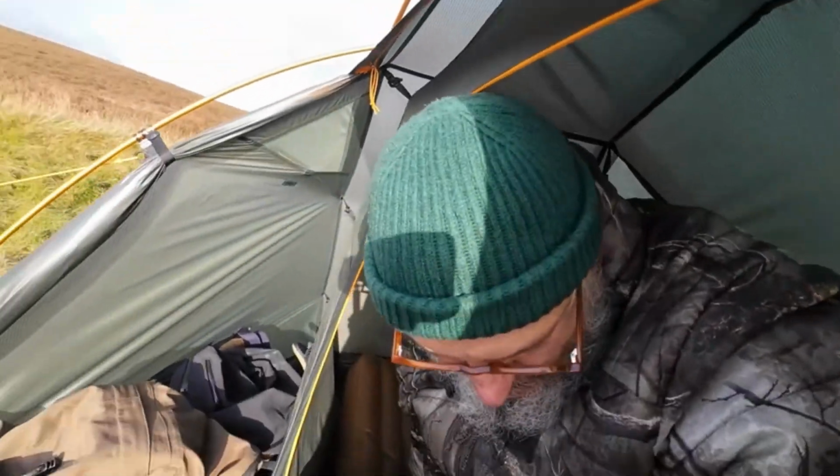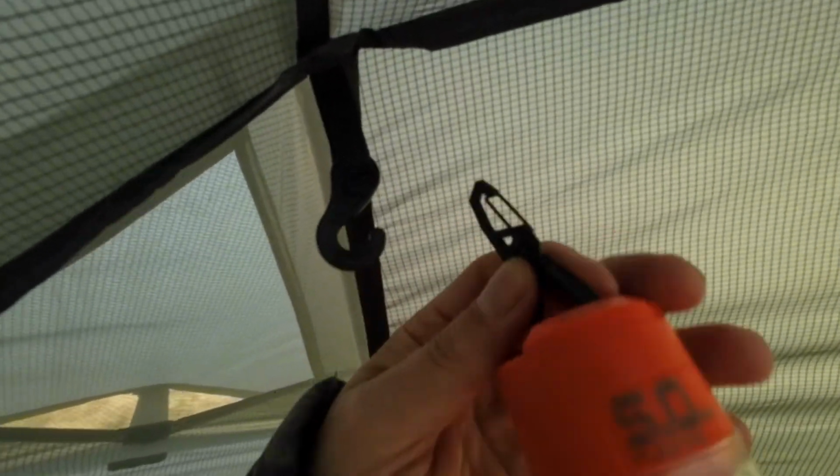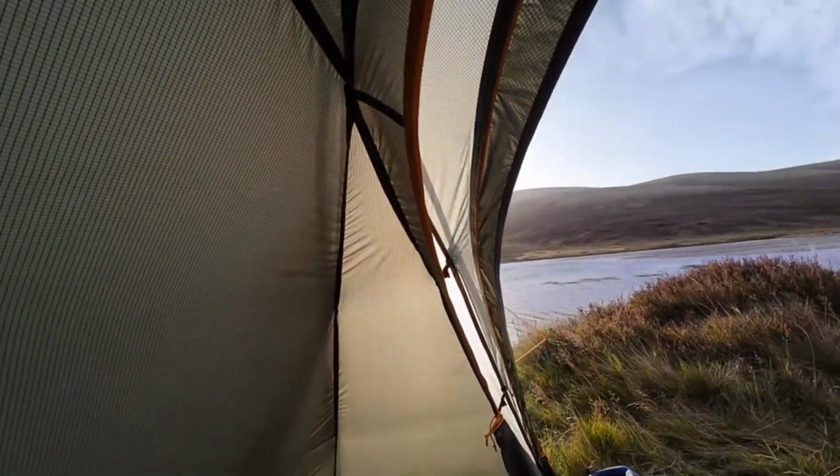Now, there's not a great deal in here in terms of bits and bobs. There is a nice hook. Let's see if I can get you here. There's a good hook there actually. It's not just a little toggle that sometimes are a bit hard to use. It's got a good size hook for a lantern. And that's about it. There's no real bells and whistles in here. They've kept it really simple inside, which I really quite like.